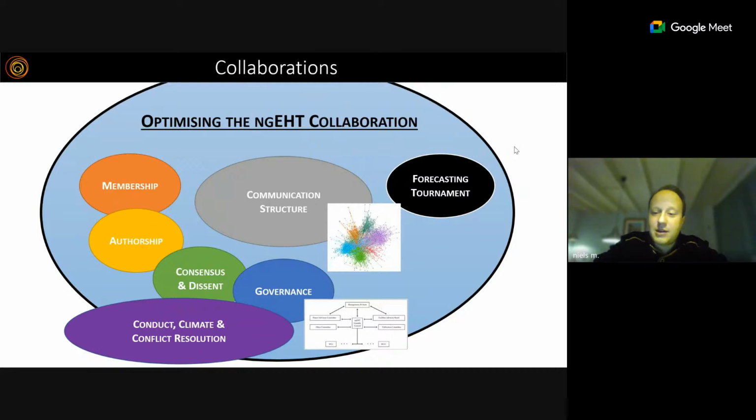Another thing we've started up, or Alex Markoc has started up, is a forecasting tournament, which is known in other fields, but not so much in astrophysics yet. But the idea is to very systematically keep track of what all the experts think is the most likely outcome. Like, are we going to detect the photon ring? Are we not going to detect it? Will we get a good video? What are the likelihoods? And do that in a very systematic way. And then track these likelihoods over time.